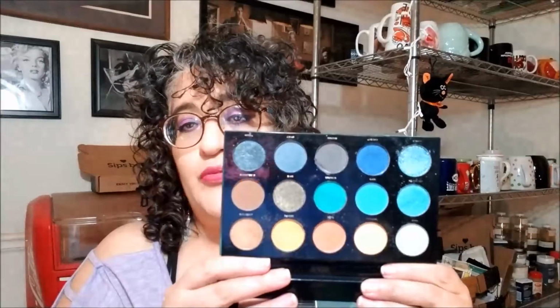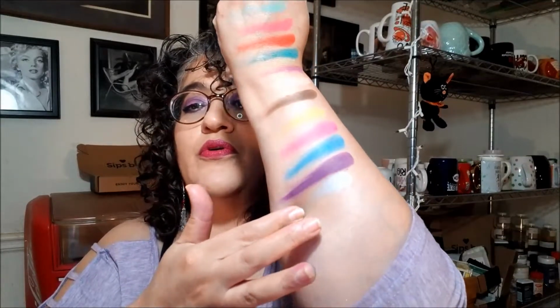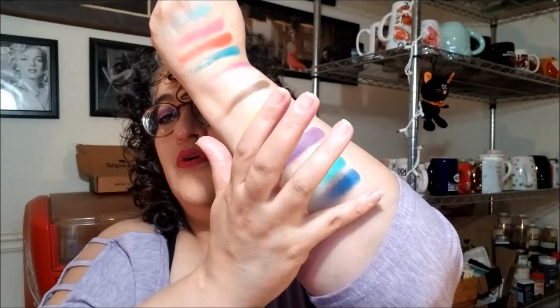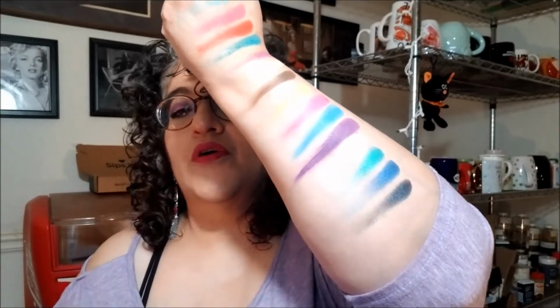So there's the colors from the C Note. A brand, I fell in love with this brand from the moment I tried them. Just amazing colors. Amazing pigmentation. They blend, they build, they're beautiful. These are colors from the C Note. Just beautiful. It's a very good brand.